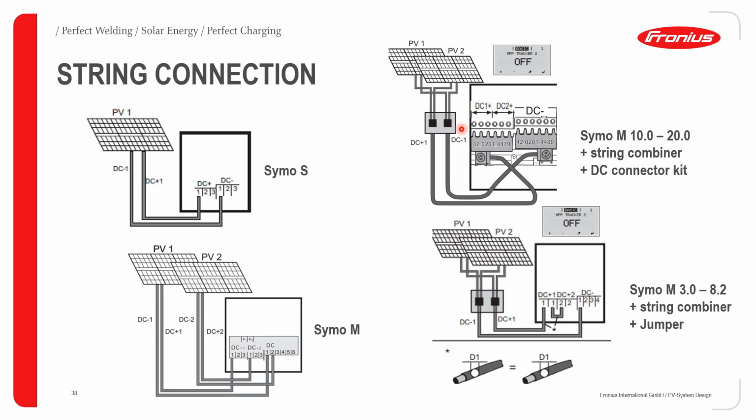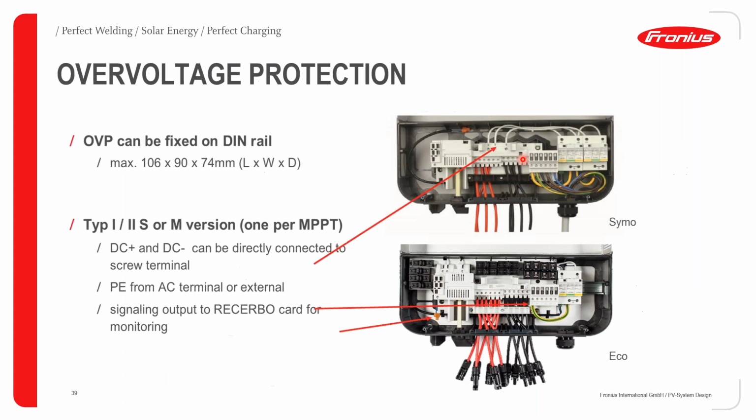If, for instance, you want to have a DC combiner box integrated into the system, and you're going to use a Fronius Simo 10 to 20, which has multiple MPPTs, then all the string plus and minus are first of all pre-combined before they come into the inverter. What you have to take special care of is that when you're doing the initial commissioning of the inverter, you put your MPPT 2 to the off position, because MPPT number 2 will not be active at this point when the input has been pre-combined using a DC connector kit. That applies also for the smaller inverters with multiple MPPTs. Once the DC connection area has been pre-combined, MPPT number 2 has to be switched off.